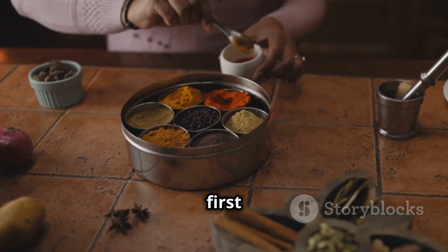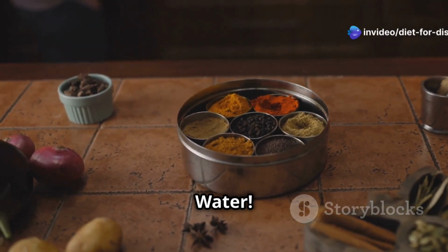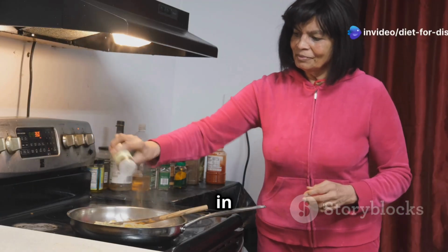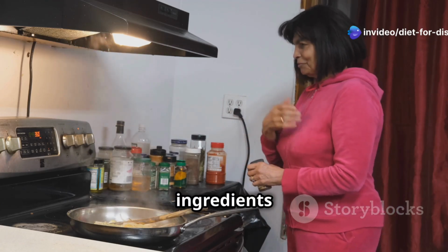Okay, so let's start with the first drink, which is like a magic potion found right in your masala daba: Jeera Water. This humble drink has been a staple in Indian households for generations, and for good reason. It's not just a drink, it's a tradition passed down through the ages. You know, that little box of spices that's practically an essential in every Indian kitchen. It's like a treasure chest filled with tiny, potent ingredients that can transform any dish. But today, we're focusing on one particular spice, jeera or cumin seeds.